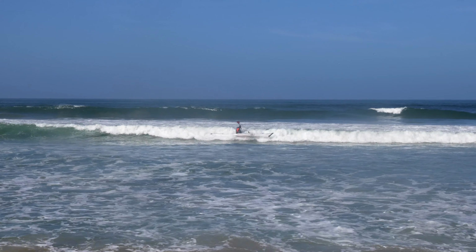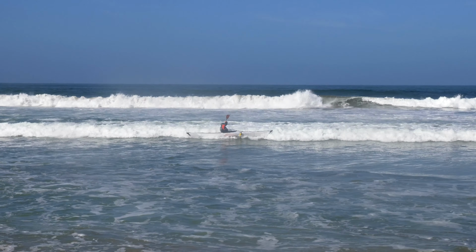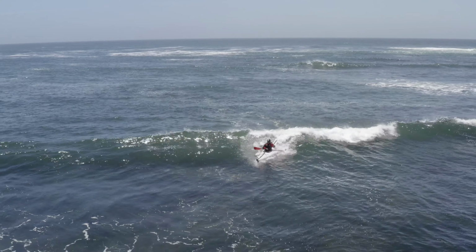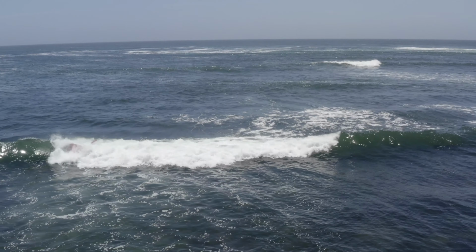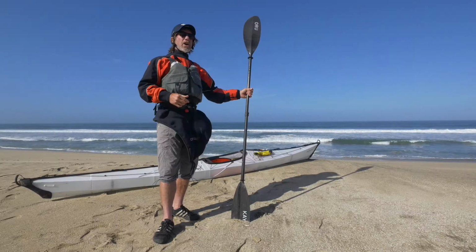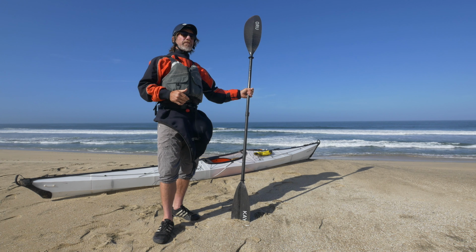Things you want to avoid are coming in slow and having the boat get turned. When you're turned, waves can start to roll you. The ragdoll effect is not going to be enjoyable, here in or out of the beach. Hope that's helpful in getting you guys in and out if it's a beach surfing day.